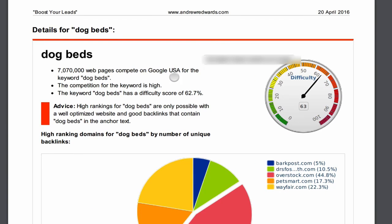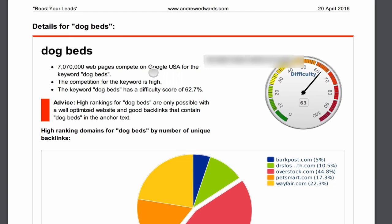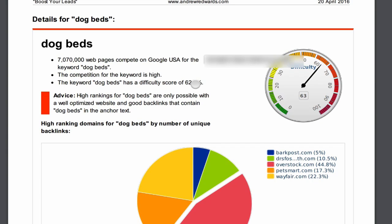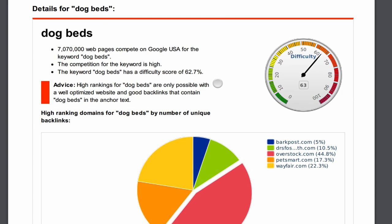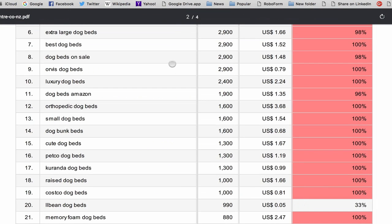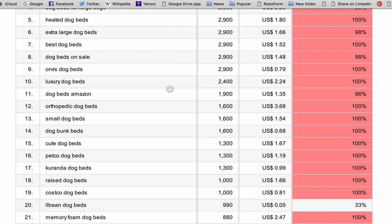So let me show you an example because for dog beds specifically, there's over 7 million web pages competing in the USA. And so therefore the keyword competition is extremely high. And so you really will need to get a tremendous amount of quality links coming into your website amongst optimizing your site in many other ways to be successful. So this is really the key message.